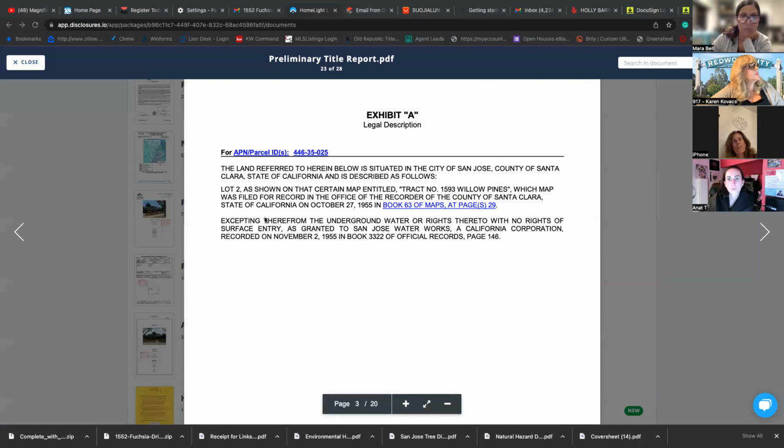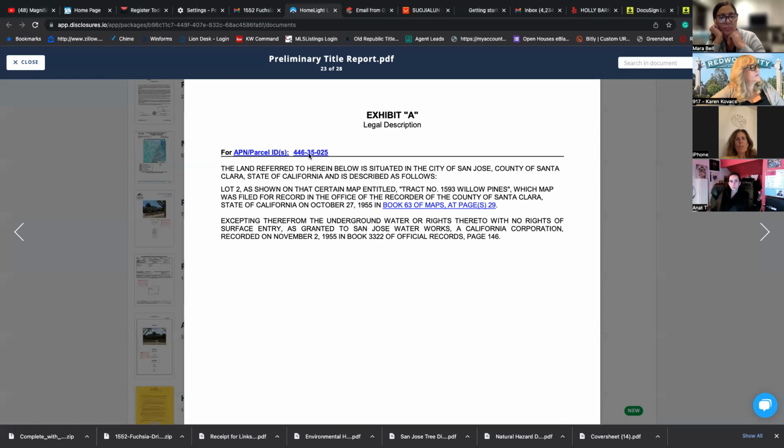Next, Exhibit A. This is just your legal description. It's written in legal speak, as you can tell. For example, you'll see book 63 of maps at pages 29. Those are from old books that we used to do all of these maps and everything from, and it's just where this property has been outlined. So it's a basic legal description. We can go over that with you if there are any questions. We can always do a color-coded easement map if there are any easements or any questions that go along with your legal description. It just helps our title department know exactly the boundary lines.